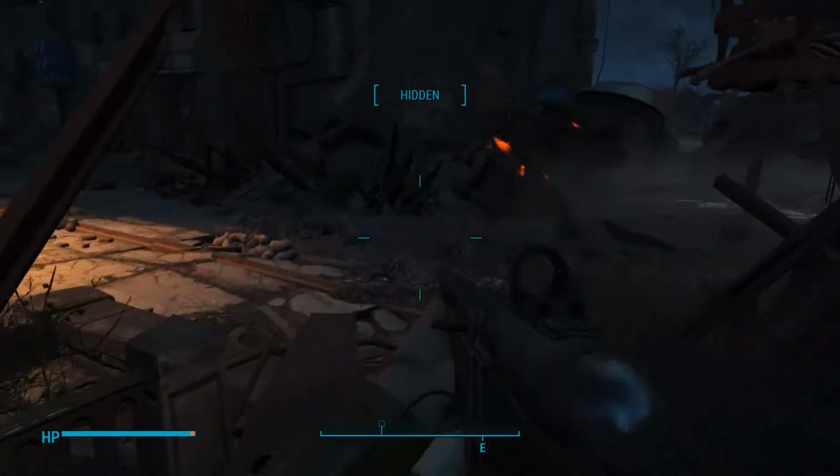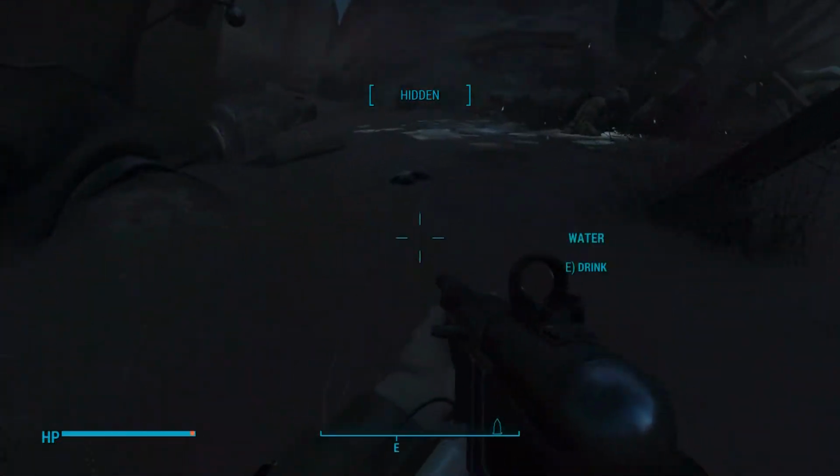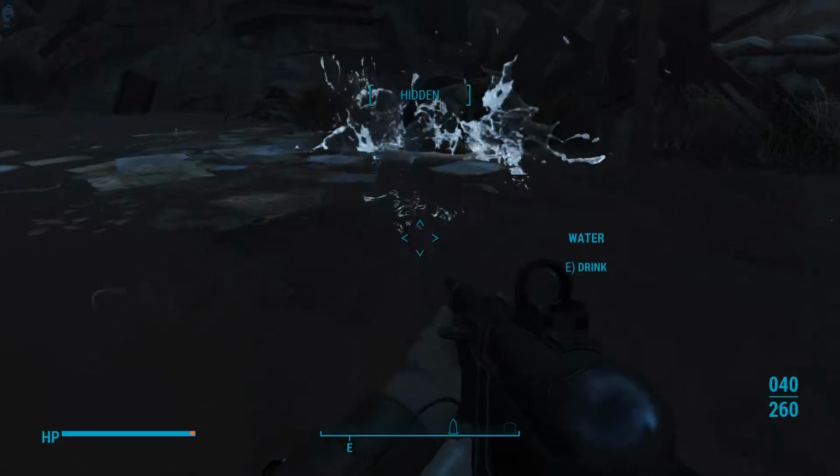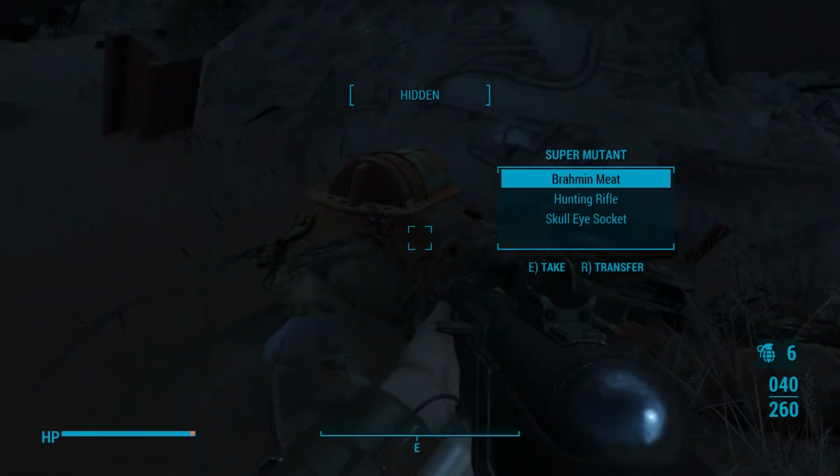We blew up some super mutants, and it looks like the Freedom Trail goes that way. Let's see if we can find any of their bodies. Replenishes the frag grenade we used.